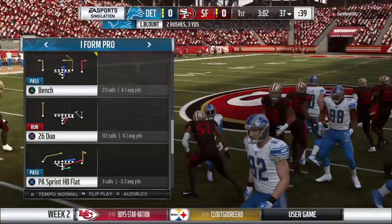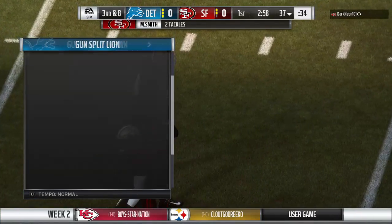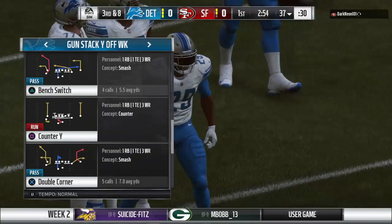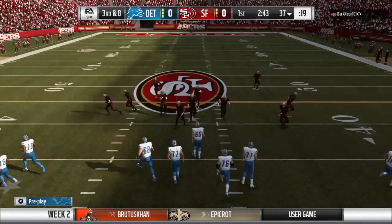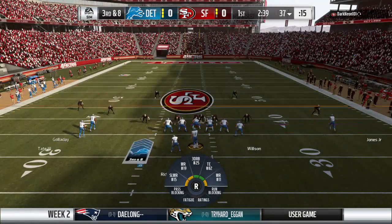Downhill there as he'll take this up to about the 37. Malcolm Smith there for the stop. I know the scouting report on him is that he doesn't possess the eye discipline to be an elite linebacker, and what that means is his ability to read, react, and make a play. But on that one, he looked like one of those guys.